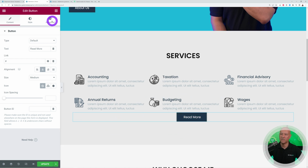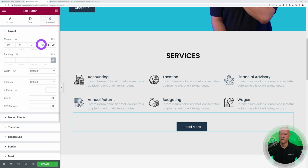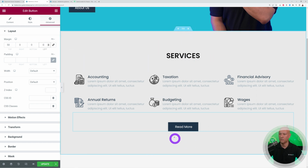Now let's add a bit of spacing on top and bottom. We go to advanced, unlink this. So on top, we're going to add maybe 50 pixels. And now we can even remove the 85 here and set that to 0. And as you can see, now it's fully centered.